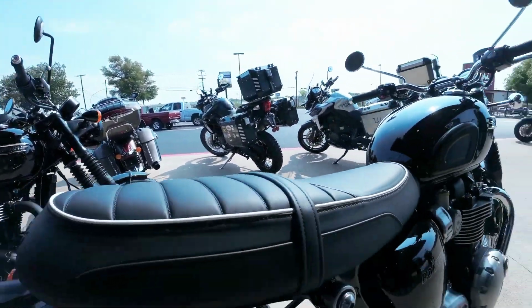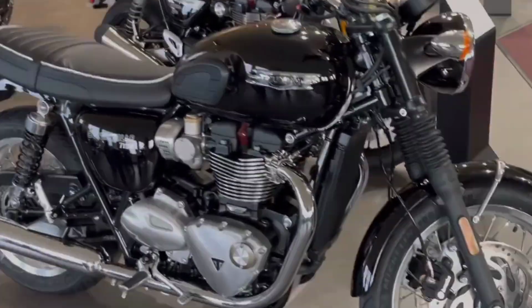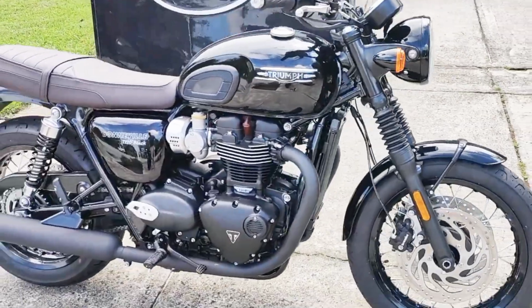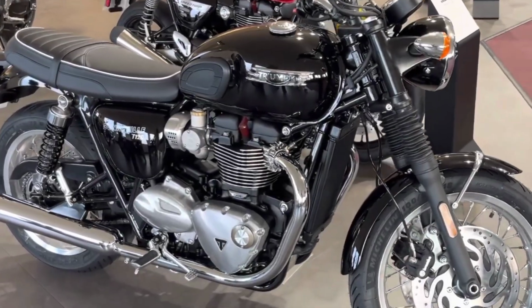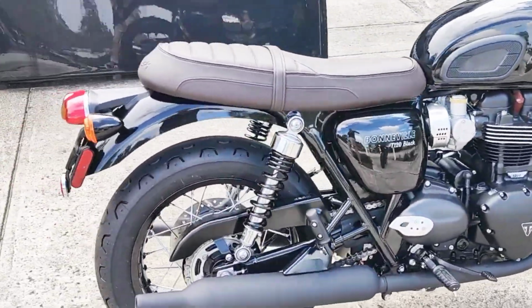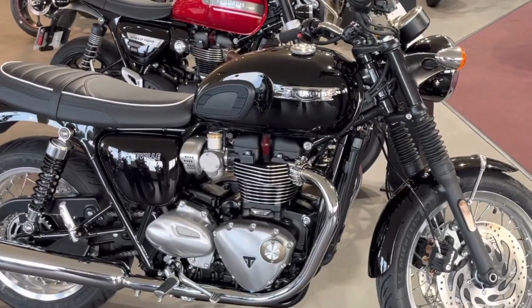Enhanced handling setup. Weight savings totaling 7 kilograms include lighter aluminium wheel rims to deliver improved agility and acceleration. High-quality suspension ensures modern handling and rider comfort. Higher specification technology. Beautifully integrated modern technology includes cruise control, ride-by-wire, switchable traction control, ABS, and two riding modes, improving your ride without compromising your style.